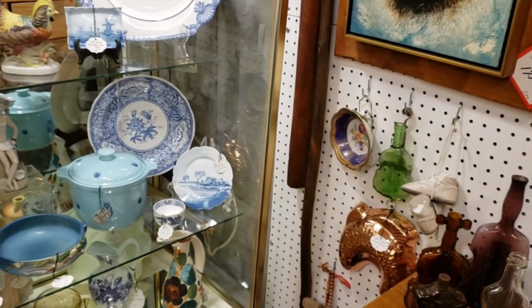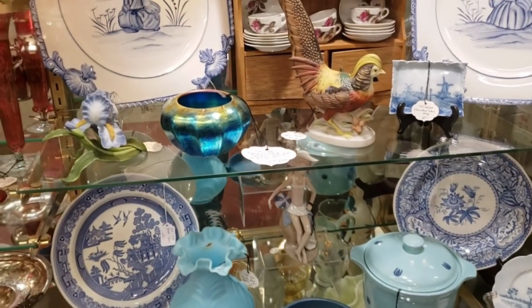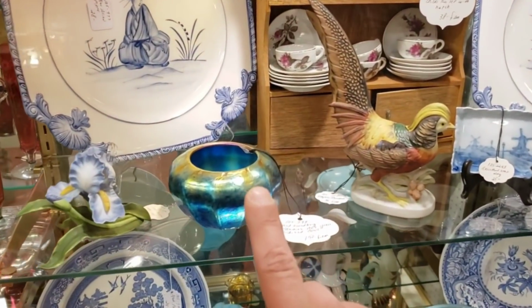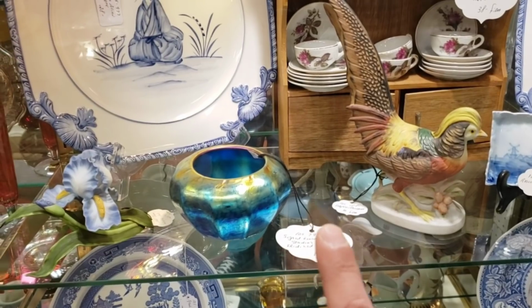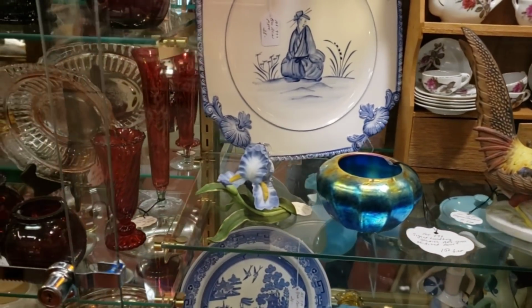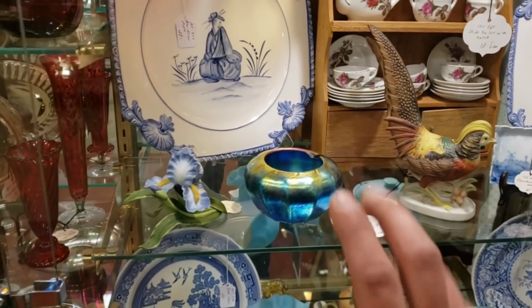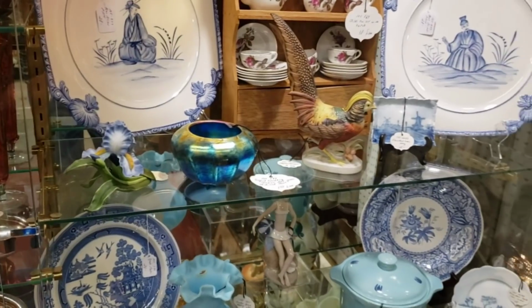So of course, I saw that piece and I was like, oh, I got to know what you've got going on here. And this beautiful iridized bowl, that is a stunning specimen. I think that was at 150-ish. I was commenting because they actually used the word iridized.